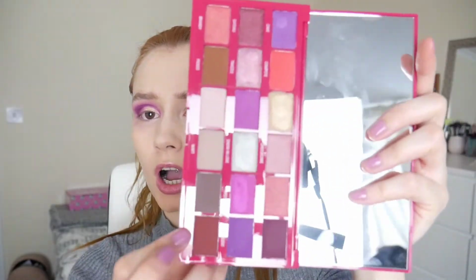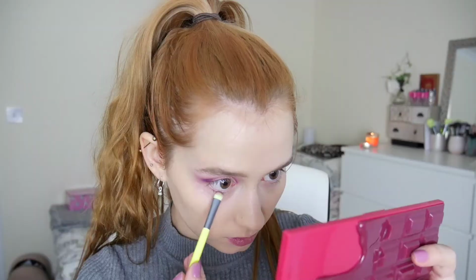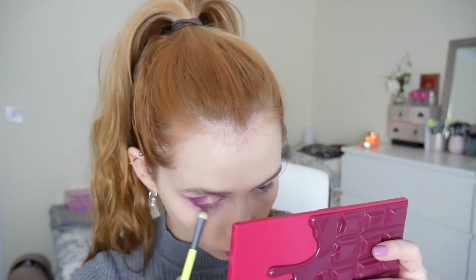I'm going to take a little bit of the hot chocolate shade, but then I also might play around some of this red toned one up here for my lower lash line. Let's have a look and just see what that ends up looking like. Hopefully it looks okay. Yeah, I am really happy with this palette. I haven't even touched the little one yet.